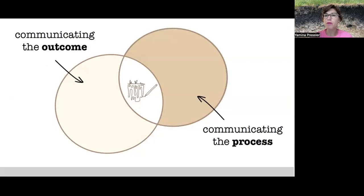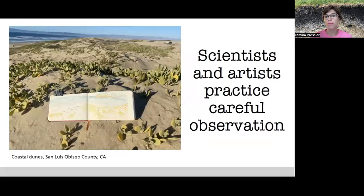And I think this can be well applied to any kind of science communication, where we can describe the outcome of a given study, but we can also help people understand the process of science that got us to those outcomes. And I think that that's really important. And the reason that this overlaps so well between scientists and artists is because we both use this skill of careful observation of nature. In order to do scientific research about the natural world, the first thing that we have to do is observe it. And the same is true for artists. And what I often say about soils is that one of the things that we first need to do is to develop the eyes to be able to see those soils in the first place.